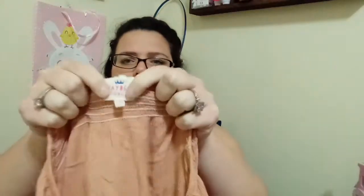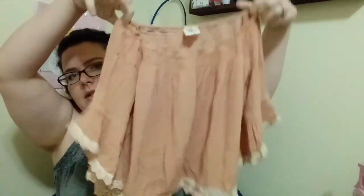And then these other items are, let me actually get all the items that were from the church. Okay, these are from the church again. Hayden Girls. I don't know if you guys ever heard of that. This is very old fashioned but cute.